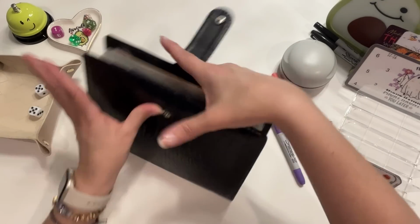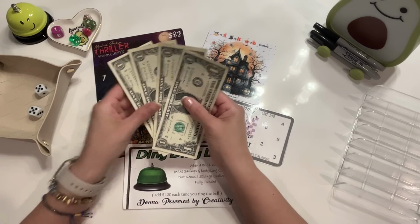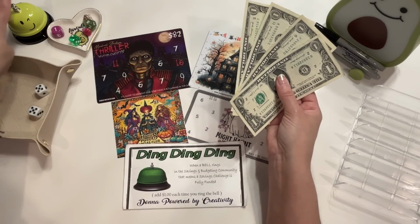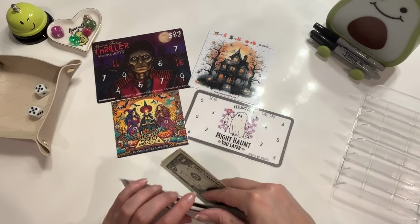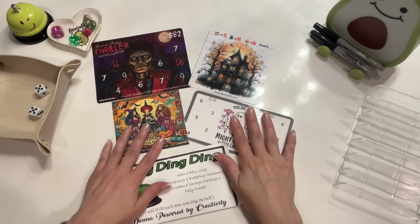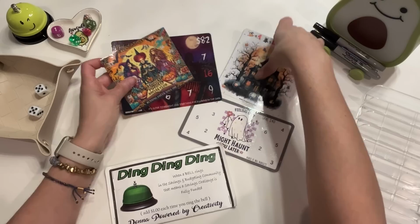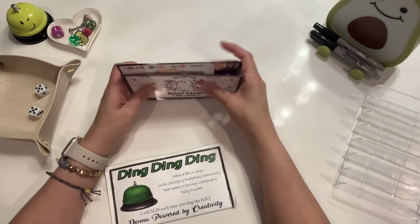Let me go ahead and get the ding, ding, ding together, and we'll ring this bell. All right, friends, another $4 into the ding, ding, ding for 4 more completed challenges. Thank you so much, Taylor, Katie, Eva, and Stacy for these fun challenges. These were so fun. I can't wait to re-sticker them and get them in my binder and play them again, maybe for a different category this time.